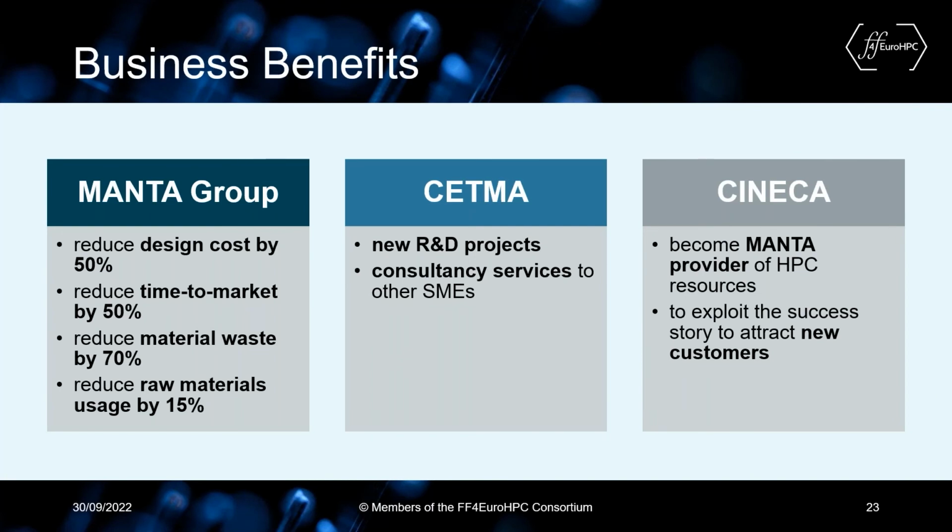Regarding the business benefits of using HPC resources and advanced simulation techniques, Manta expects to reduce design cost by 50%, material waste by 70%, and raw material usage by 15%. CHETMA will be able to exploit the outcomes of Mulcom, offering the knowledge acquired in a new research project and consultancy services to other SMEs.